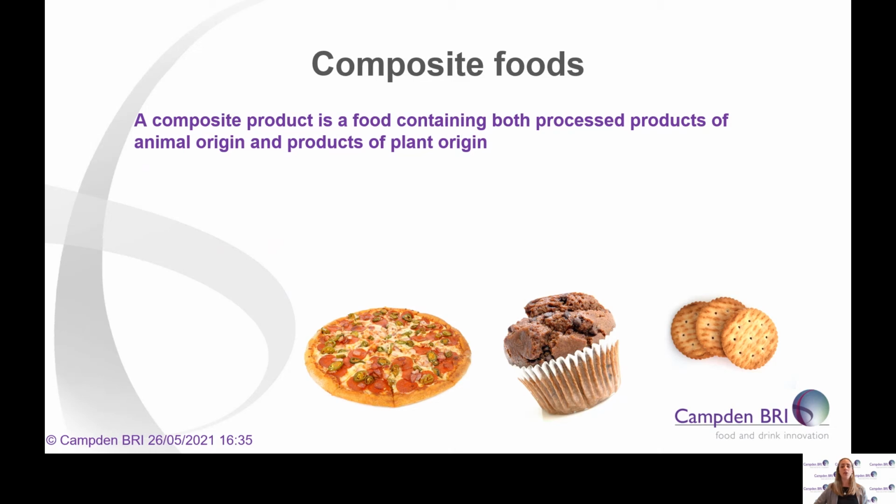Annex 2 of Decision 2007-275 lists some composite products and foodstuffs which are not subject to veterinary checks when imported into Great Britain, such as confectionery containing less than 50% of processed dairy and egg products.